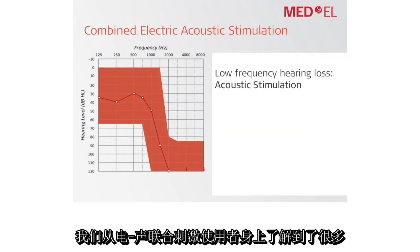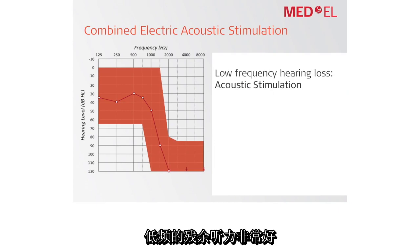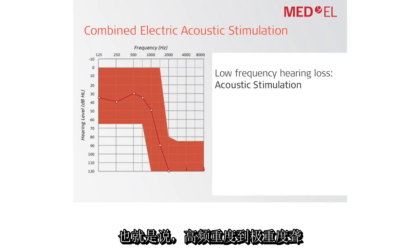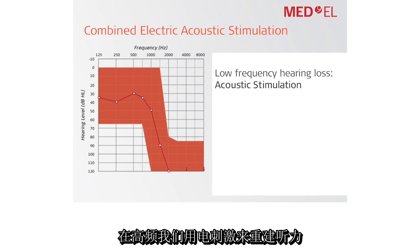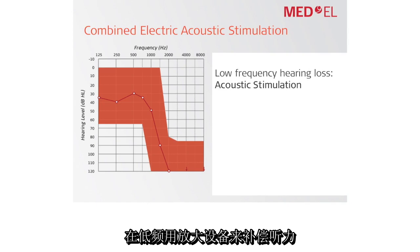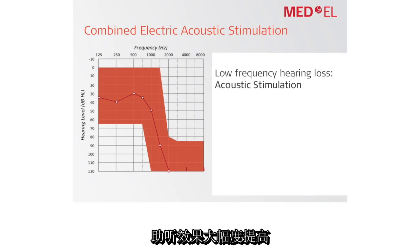We learned a lot from electric acoustic stimulation users. These are individuals who have audiograms similar to the one that you see here, where we have excellent low frequency residual hearing, and we have a significant decrease in high frequency hearing. In other words, a severe to profound hearing loss in the high frequencies. In this group of subjects, we address the high frequency loss with electrical stimulation. We address the low frequency loss with amplification. And we see that when we combine the electric and the acoustic stimulation together, the patient's performance drastically improves.